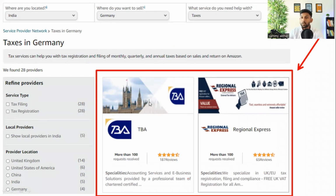So for the VAT service, there are service providers who are available right now. You have to go to the service provider network in your Amazon Seller Central dashboard. There you will find the options. You have to select where you are located and where you want to sell. You can select from the drop down, and then you have to select taxes. When you select taxes, you will see options coming up of providers who can do the VAT. Some can also do it for free. They have all sorts of services from accounting and more, which is why they're offering VAT for free.